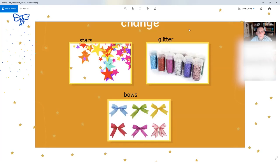So which of these would you like to put into your hair? What do girls like to put into their hair? Do they like the stars, the glitter, or the bows? What do a lot of girls like to put in their hair to change their hair, to make their hair more pretty, more beautiful?